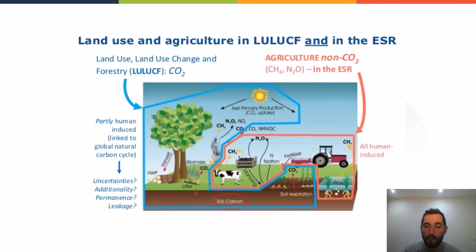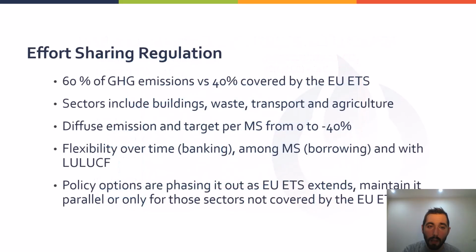Yeah, so I was mentioning the effort sharing regulation, which is mostly the human-induced emissions which are not counted in the EU ETS, which mostly covers energy generation and industry. Here is the approach of the Commission for the review of effort sharing. So nowadays member states have individual targets because those policies are mostly under their realm, and they have some sort of flexibility, mainly banking and borrowing.